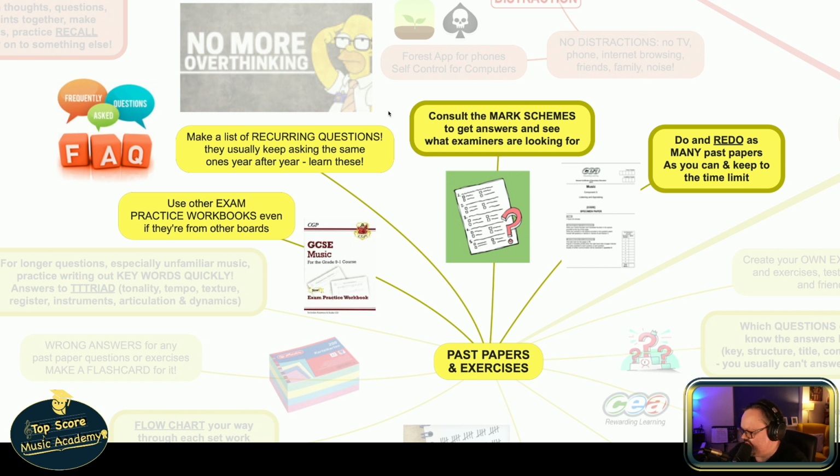Use other practice workbooks, even if they're from other boards. I tend not to do that because the board I'm with in Northern Ireland is CCEA, which is a little bit different in grading as well as the type of things that are taught. But structurally, I suppose it's quite similar to the English exam boards. Depending on what exam board you're doing, and depending on what subject you're studying in college or university, there may be published material out there.